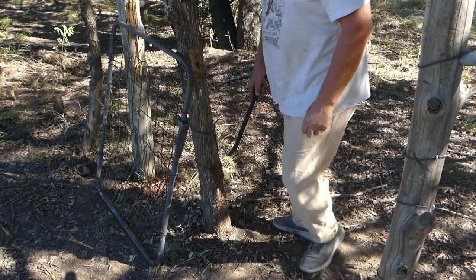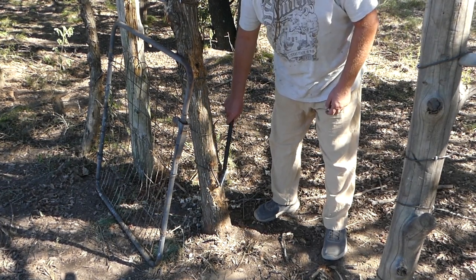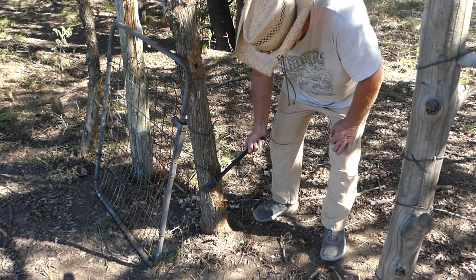The biggest problem with these is the hinges would pinch there, and then they would widen the hinges, and eventually it would just fall off.